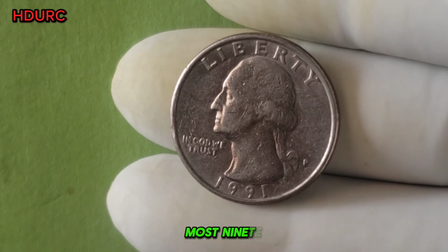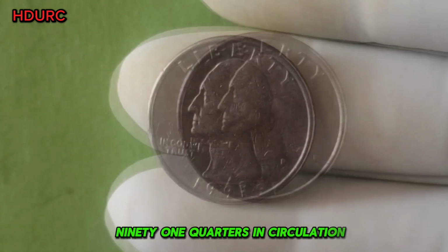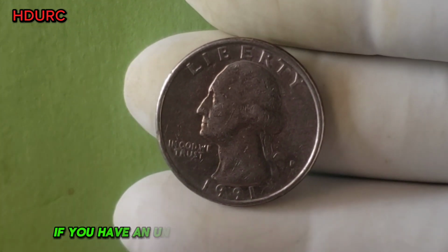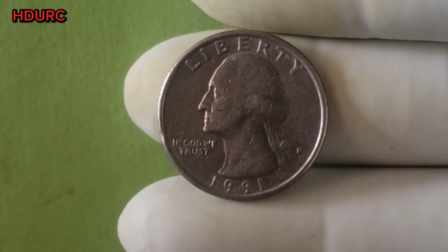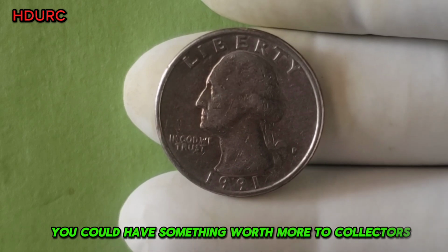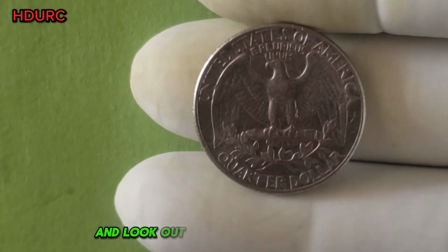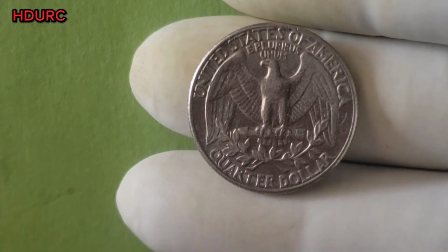To sum it up, most 1991 quarters in circulation are only worth their face value of 25 cents, but if you have an uncirculated coin or a proof version, you could have something worth more to collectors. Always remember to check the condition of your coins and look out for any potential mint errors.